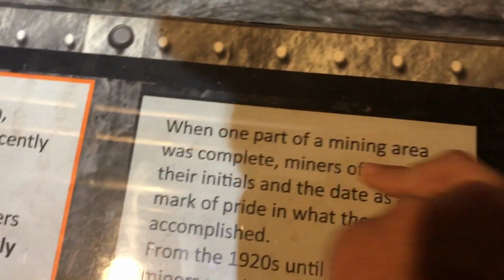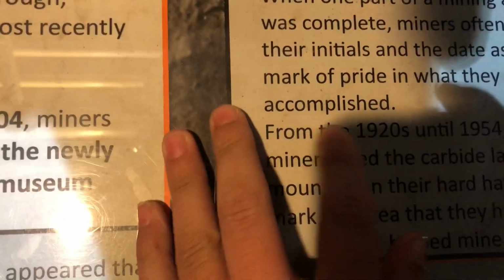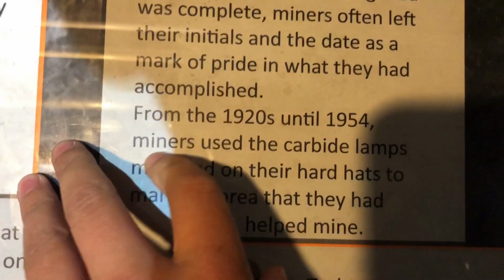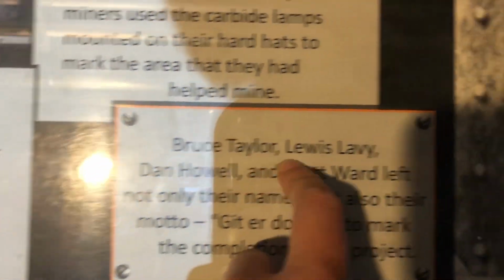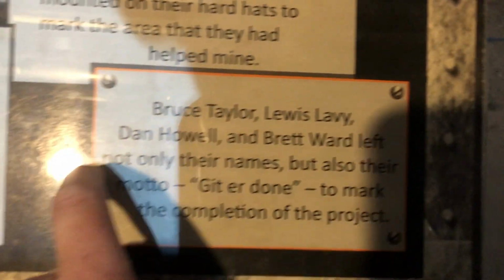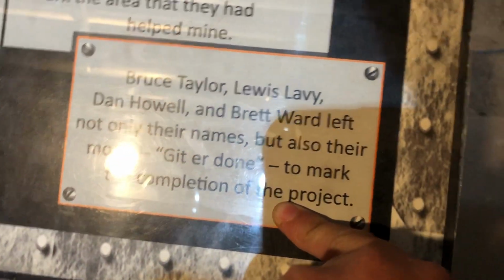Oh yeah. When one part of a mining area was complete, miners often left their initials and the date as a mark of pride in what they had accomplished. From the 1920s until 1954, miners used the carbide lamps mounted on their hard hats to mark the area they had helped mine. Here we go. Bruce Taylor and Lewis Lavey, Dan Howell, and Brett Ward left not only their names but also their motto, "Get her done," to mark the completion of the project. Like here. Bruce Taylor, and then Getter.